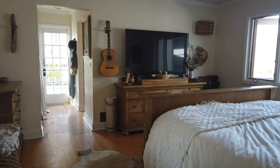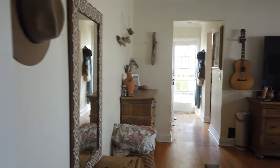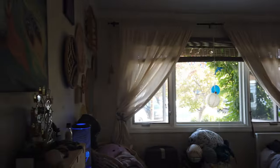The master suite looks great. Everything looks really nice. I love this barn door. I don't remember that. They must have put that in. That looks really cool. And then I remember this bathroom really well. I've always liked the redwood shower in here. It's so cool. Looks great. And then if I recall, we got two bedrooms back here. Yep. It's so cute in here. Floors all look great.